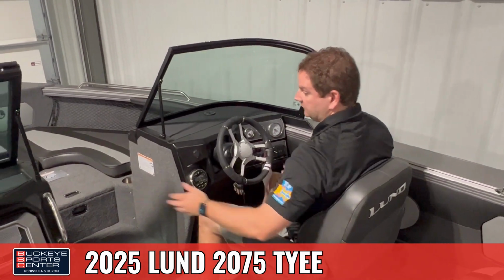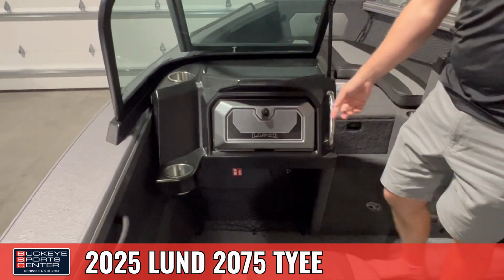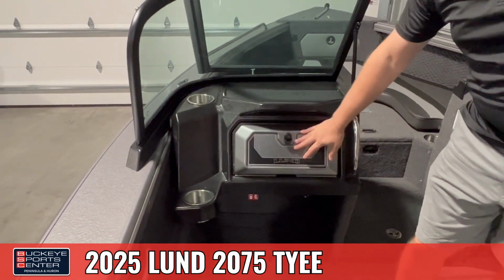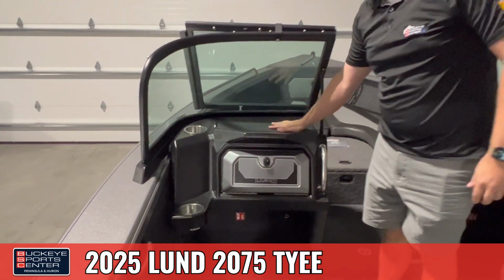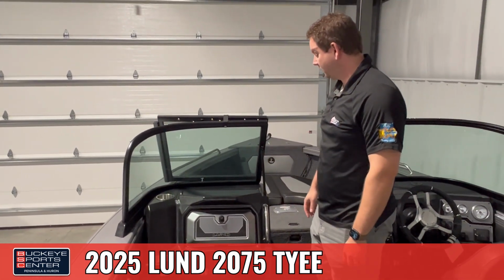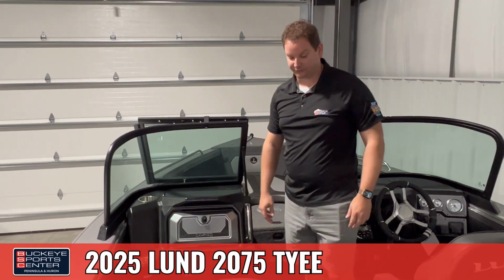You look at the port side console, we see a nice grab handle here. We see a nice big glove box, which Lund is known for. Throw a bunch of stuff in there. And then a nice tray area up here with a non-skid, so you can put your phone or keys or anything that you want quick access to, but generally a very nice console setup.